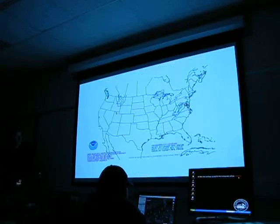Alright, just threw this in here. You can see mostly with the cold air advection, northwesterly winds, 36 over Crossville, 41 in Knoxville, Tri-City, whatever. And that's heading towards us, cooler air.